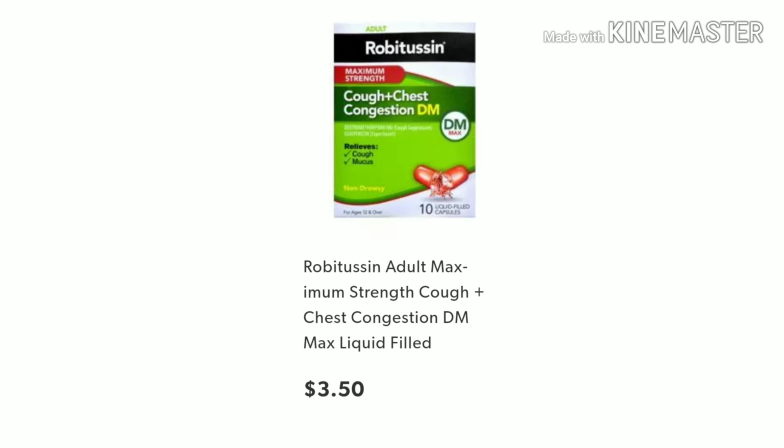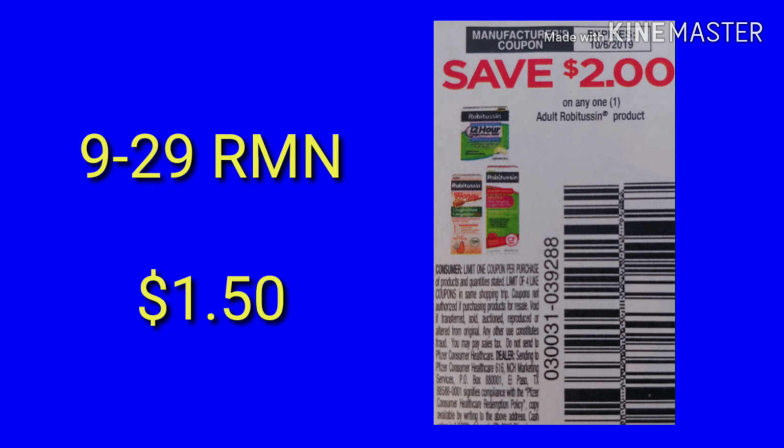The Robitussin Adult Maximum Strength Cough and Chest Congestion Pills are $3.50. And in the $9.29 Retail Me Not, we have save $2 on any one adult Robitussin product, leaving your final cost at just $1.50.